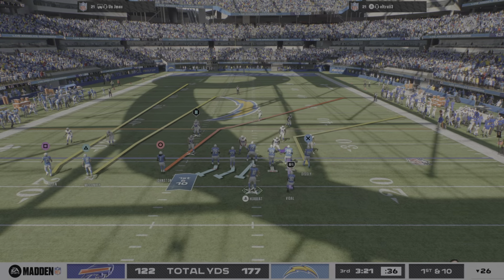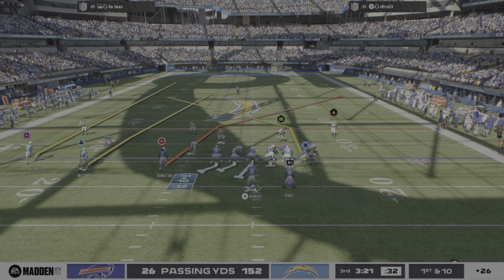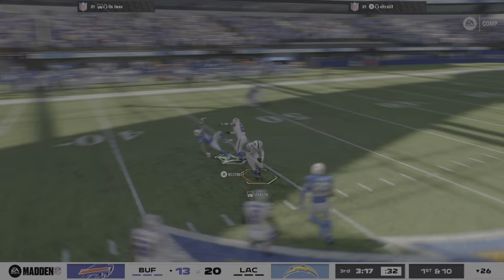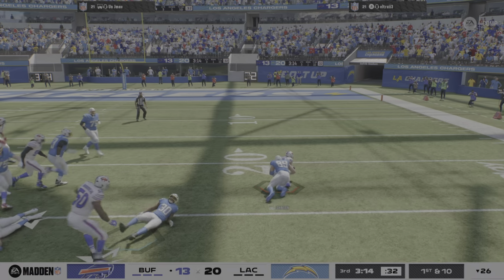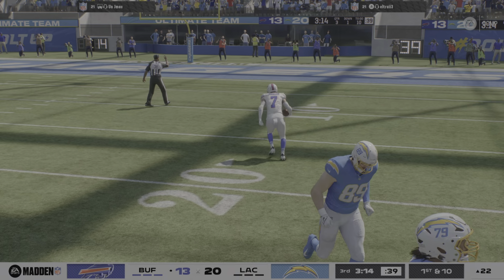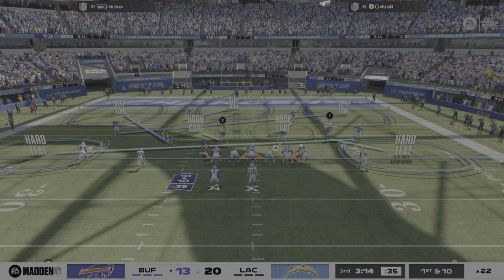At their own, offense into the shotgun set as they line this up. 1st and 10. Herbert. Into a ton of traffic, and this one's intercepted. Taron Johnson has it. And the Bills are finally stopped on the return. They'll still take over on the edge of the red zone at the 22-yard line.